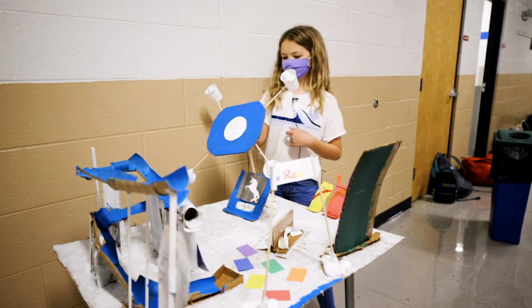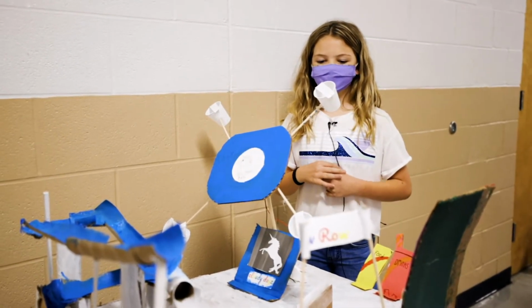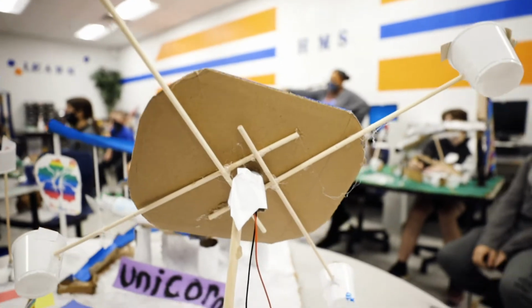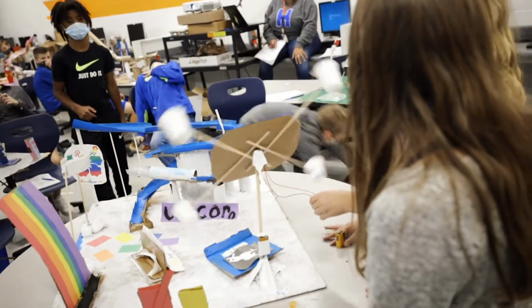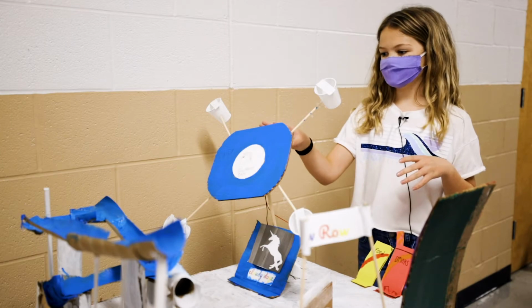Right here, so this is Cloudy Days, our Ferris wheel. We ran into a lot of issues here with being stressed out with it because at first, we have our dowels on the back of it, so then it doesn't look weird up front. And sometimes it would stop it from moving and it would keep falling off. And so it took a while for us to figure out a way to actually get this to work.